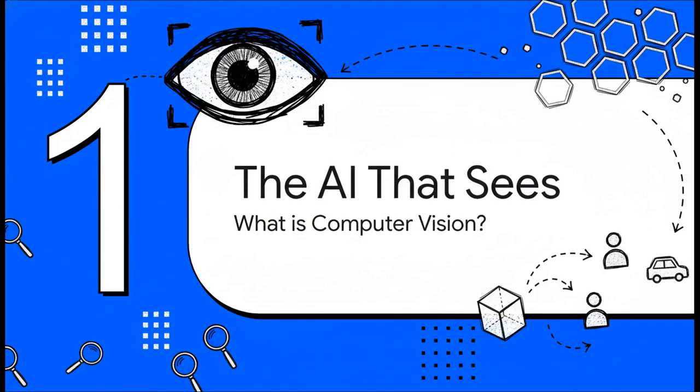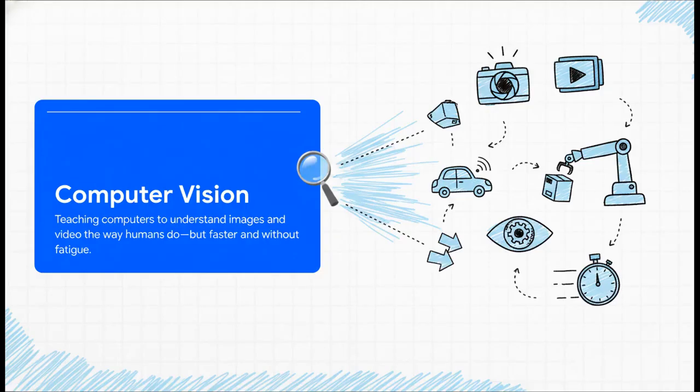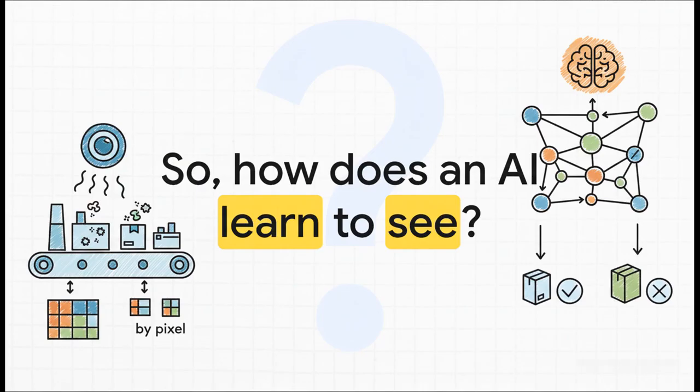Okay, so we've seen these mind-blowing results. But what is this stuff, really? What's the technology that's making it all happen? Well, it's called computer vision, and it's basically what's getting machines the power of sight. So what it really boils down to is this. We're teaching computers to interpret the visual world. We feed them images, we feed them video, and the AI models learn to pick out objects, classify them, and then, and this is the key part, take action based on what they see. The goal is to give machines the same abilities as our own eyes, but with the superpowers of incredible speed and zero fatigue.